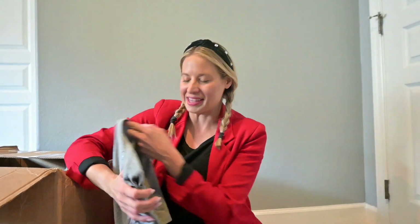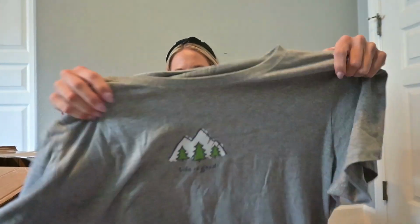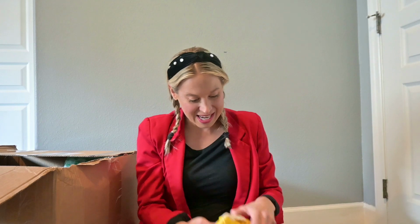This is Life is Good vintage shirt. You know, just a lounge shirt. That's probably a good sleep shirt or something for somebody else, not for me, because I do not need any more.